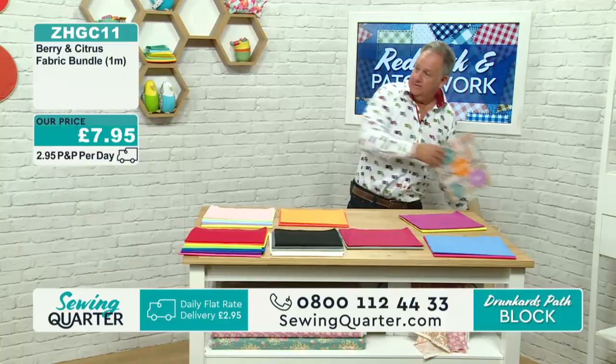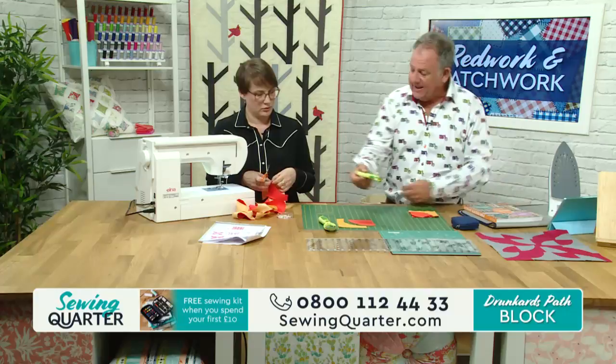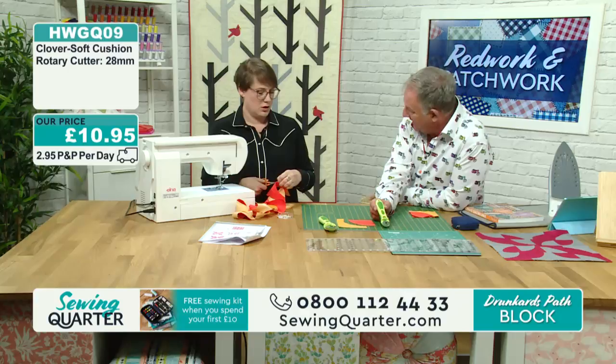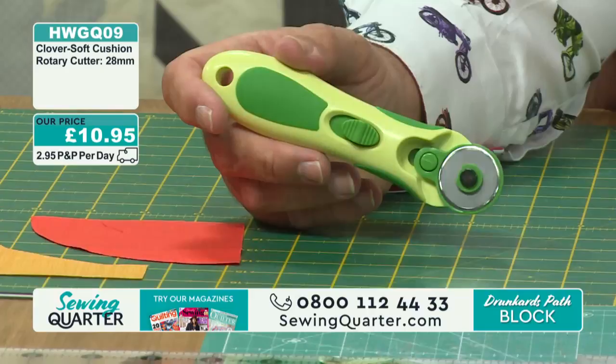And their 28mm rotary cutters are very popular. It's because we don't see it very often, is it? Because you only use this on certain occasions, don't you? Yes. Because you would never do your cutting of, like, blocks with this. It's only when you do little ones. And for the curves, it's brilliant for going around curves. £10.95. It's also great for, like, smaller applique pieces.